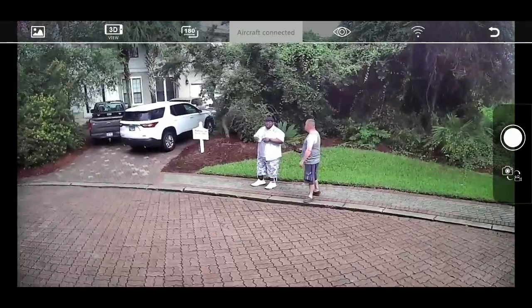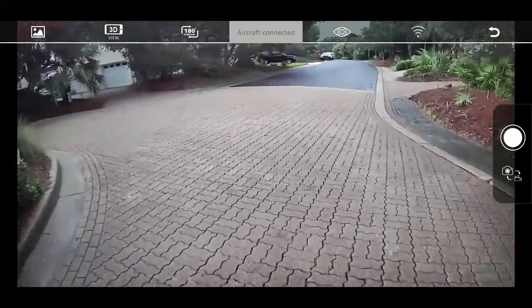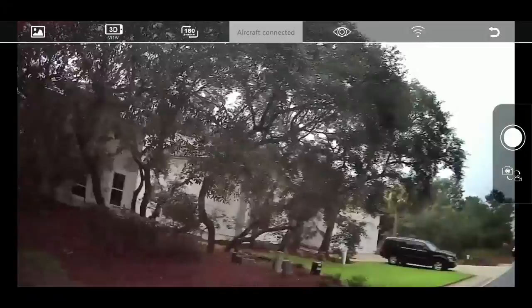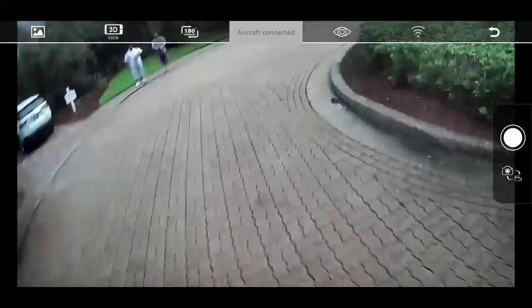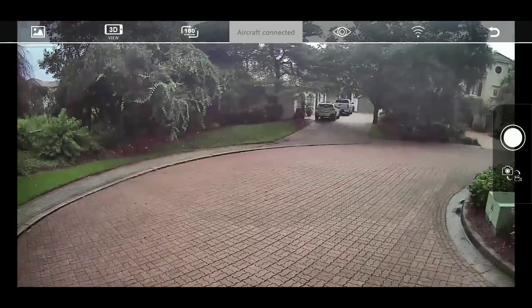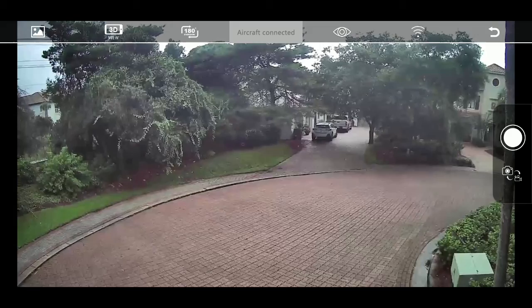Pretty cool, huh? That's neat, man. Yeah. That's a GPS bird. That's how fast it goes. Now the black one's even faster. Really? But that one doesn't have GPS or altitude hold. It's all manual.